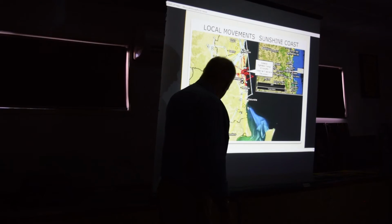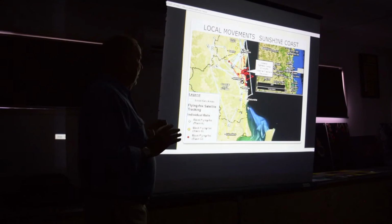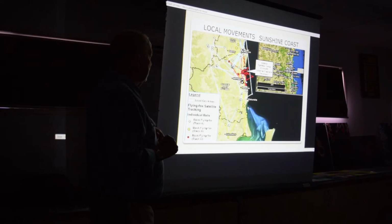This one, the red one, I've got a suspicion that the bat carrying that might have been having a few problems and didn't go very far. And it disappeared fairly quickly after those short trips. And I'm a bit suspicious that that bat might not have been coping too well with the satellite tag.